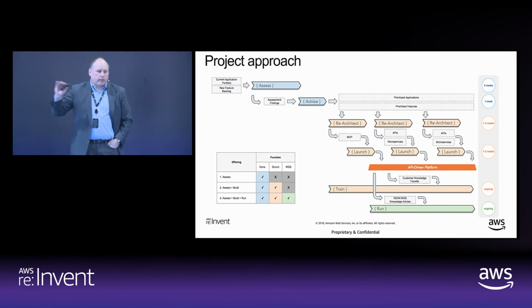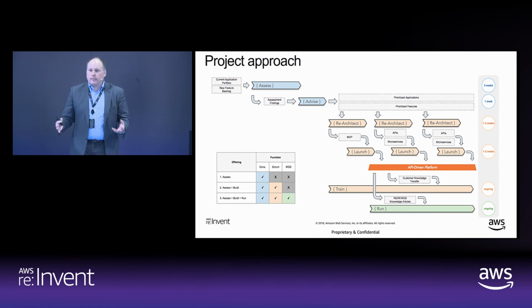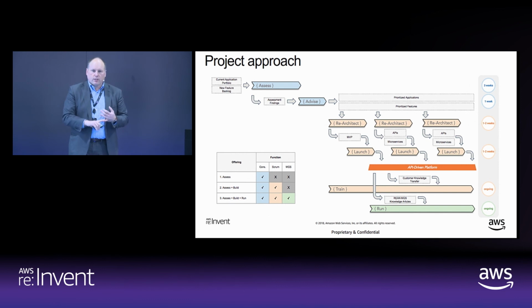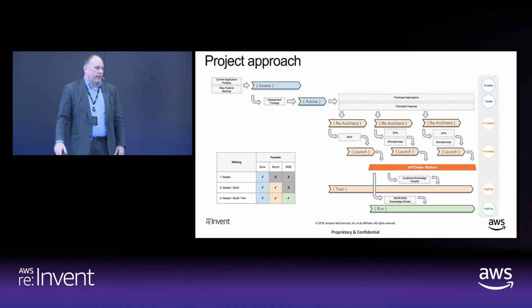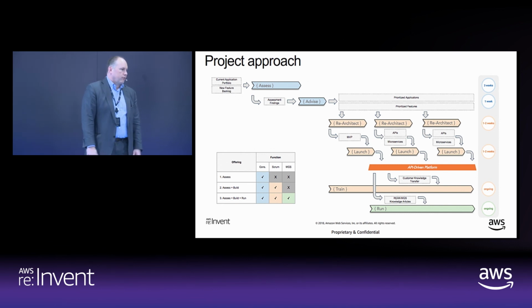Now, part of this is that our mentality and their mentality was that they did not want to be dependent on us. So all of this was run in integrated Scrum teams, so they were fully involved in the Agile process. And for us, you really can't transform digitally without fully embracing not just the cloud, but that Agile development process, DevOps. And so basically what we were doing is on-the-job training, on-the-job knowledge transfer, even though we did provide managed services for them. So this was essentially the project approach that we took for them.